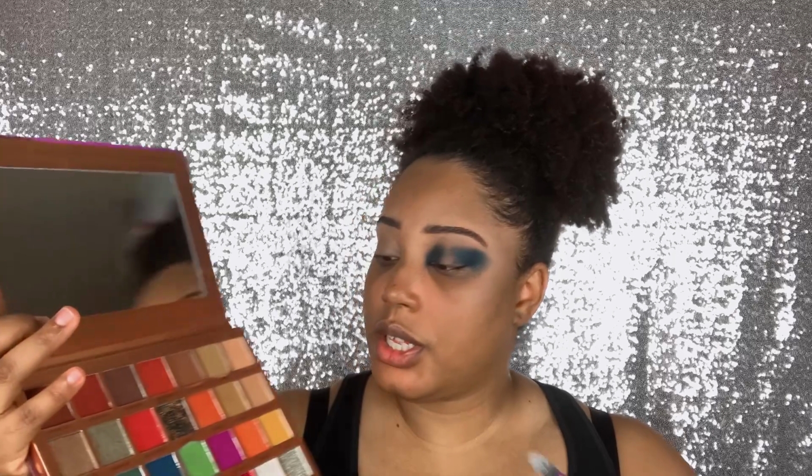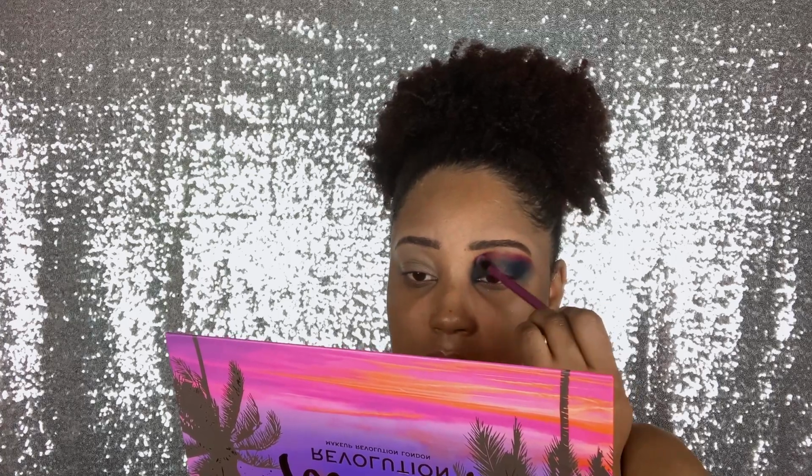Alright, the next shade we're going to use is this purple-pinkish shade. It's called True Love, and we are going to put this color right above where we put the blue. Alright, so we're kind of looking like we have a black eye here. It's okay because it's going to come together, guys. Don't worry. So now we're going to go in with this yellow shade. It's called Dusk.